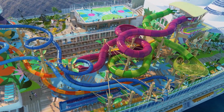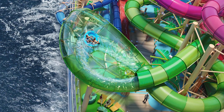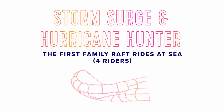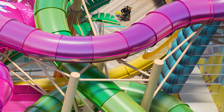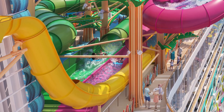The first time ever, we are introducing family rafts where 4 people can boomerang off of a lotus leaf wall that is overlooking the ocean. And those are the first and the longest raft slides at sea. We also have the first free fall slide, which is called the pressure drop. And that is where you will have to gain the courage to push yourself off the edge and go down a 45-degree angle steep into the landing.